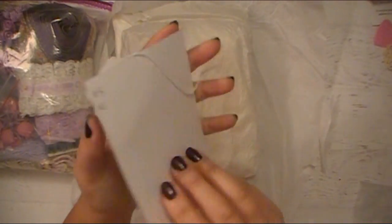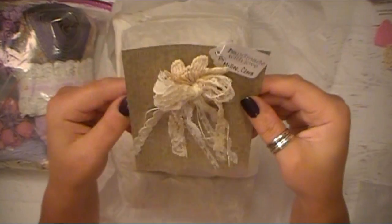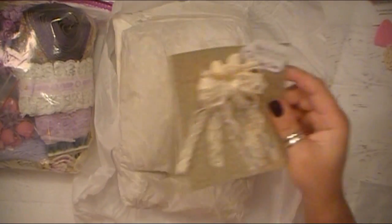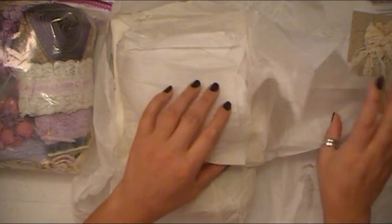And look how cute she packages it. I love that she does that because you can obviously reuse this piece of pattern paper in your crafting projects. That is so pretty. I cannot wait to use this. Thank you so much, Ciara. I love it. All right, let's kind of dig in here.